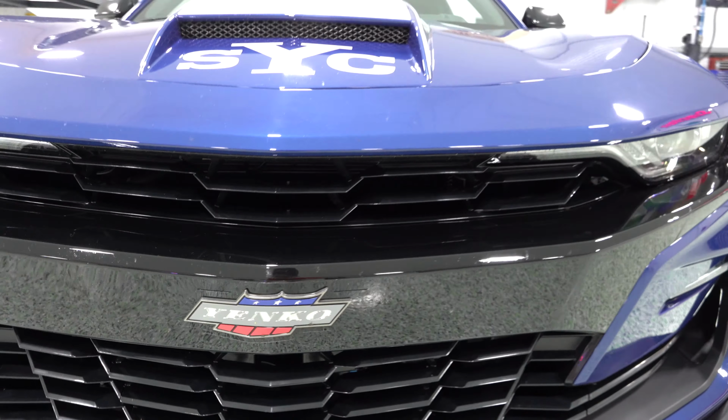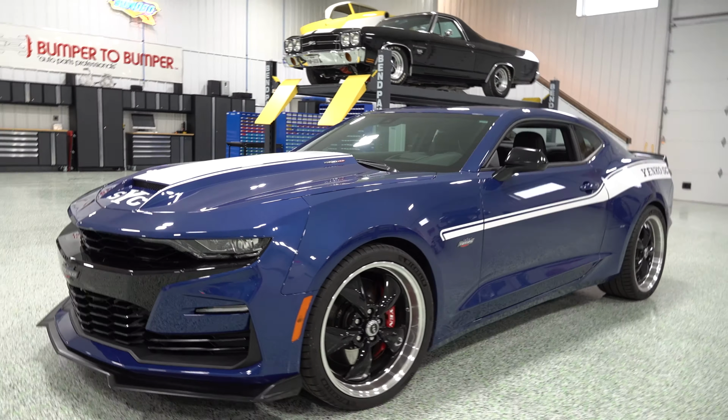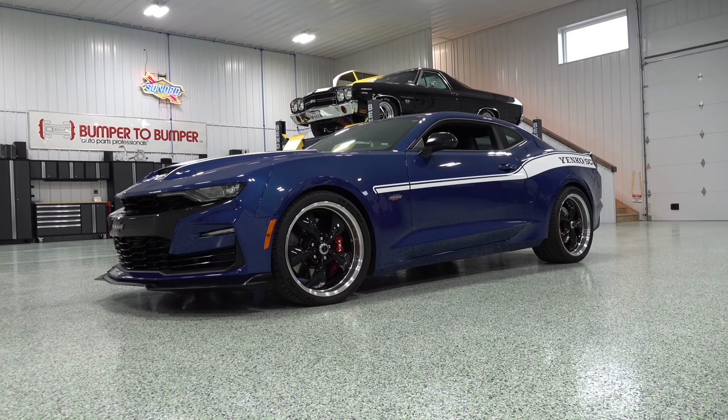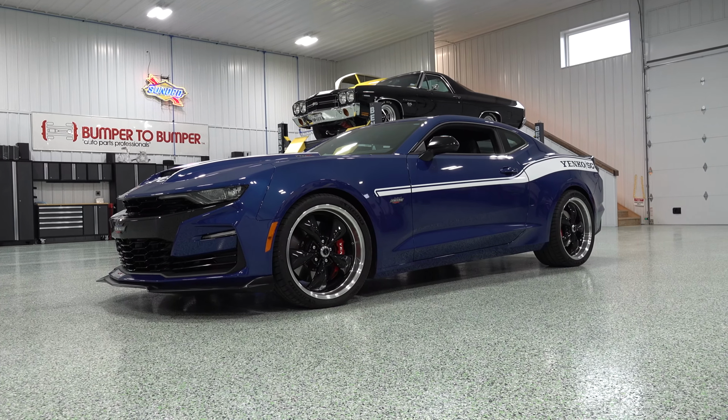A little different badging on the front, and the hood is carbon fiber. It's custom also. So there you go, from Nichols Paint and Fab, a 2019 Yenko Camaro. Hope you all have enjoyed it. See ya!